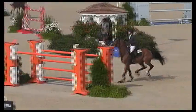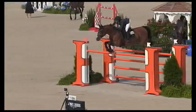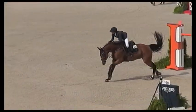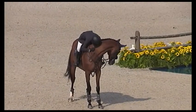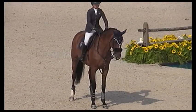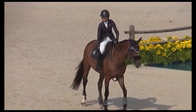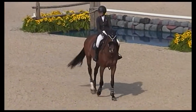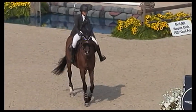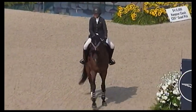She just got a little past her turn, and Benny's Legacy just dragged his hind end a little bit. Now look, her boot is coming off. Adrian giving her horse... Oh, that's Mimi, Mimi having a little conversation with Celine, making sure she's in the right frame of mind and on the same page for this jump off.